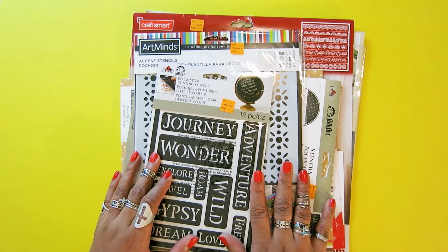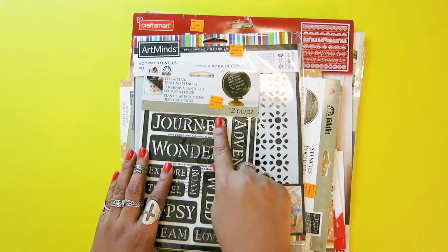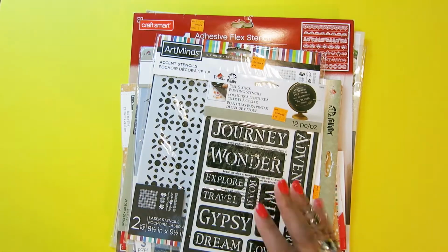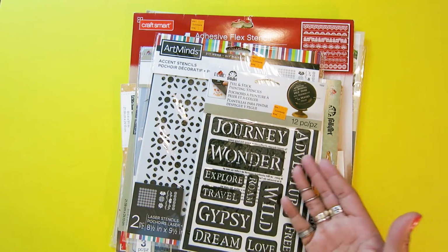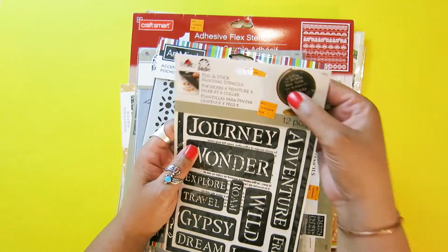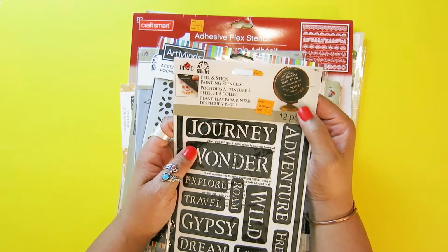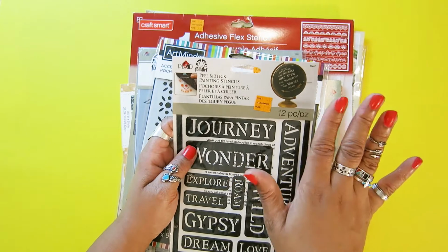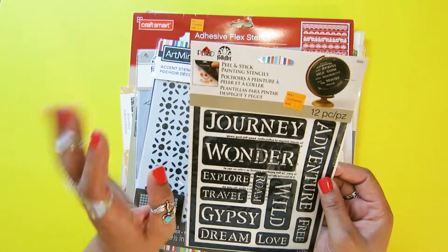And I love stencils, and most of them were like $3, but they got down as low as $1. I did go a little crazy with them. So, you know, I received multiple stencils in most of these packs. So this is the travel one. It was only $1, which is crazy. I've been thinking about doing a globe project. Like nothing goes past me. I go into Michael's and I start taking pictures, I'm telling you.